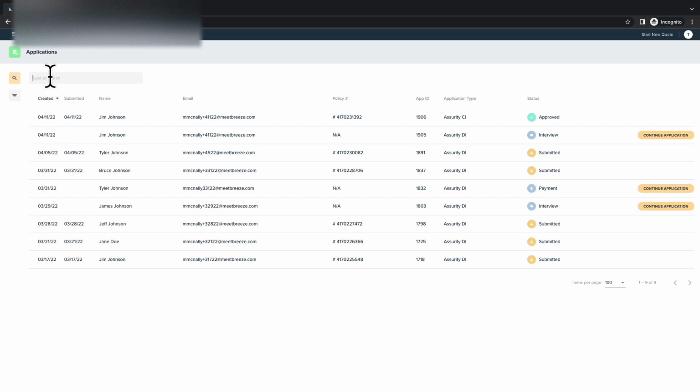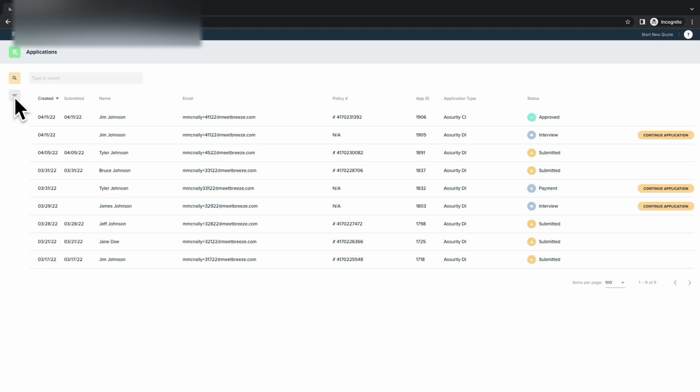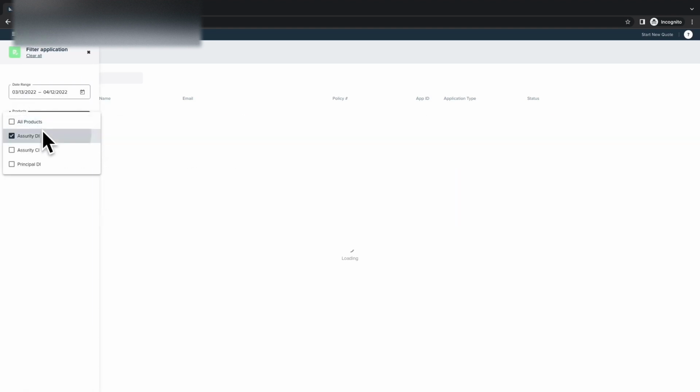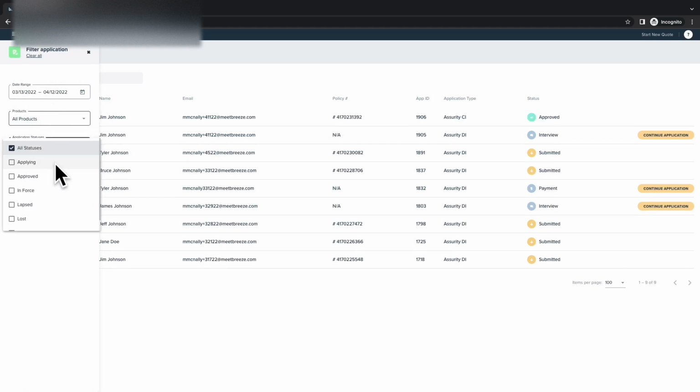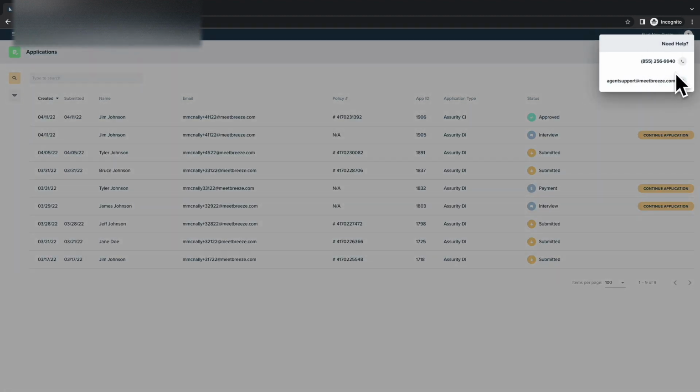For each of your clients, you'll be able to track their process here. You can search for specific cases based on client name, email, or policy number. You can also filter your cases based on the date range, product type, and application status. And if you ever need help, Breeze is always a phone call or email away.